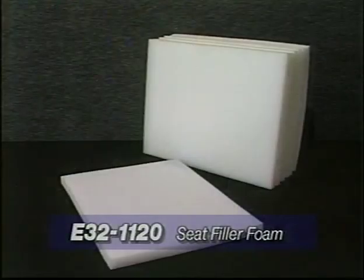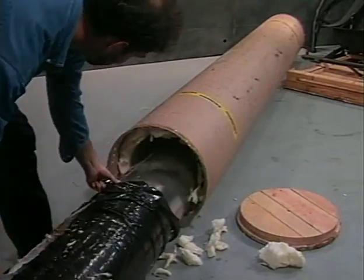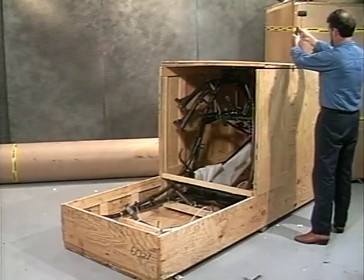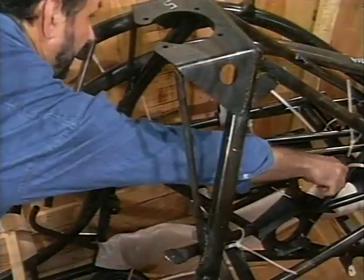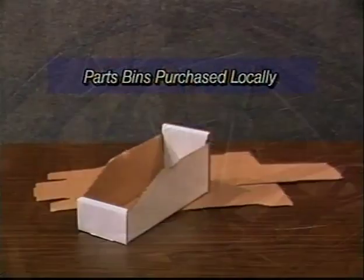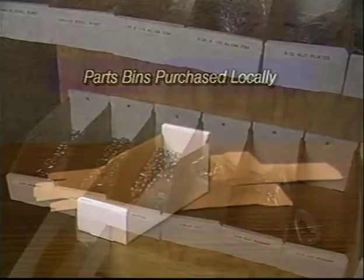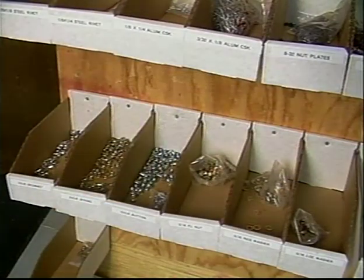Do not discard the 3/4 inch by 12 inch by 16 inch foam sheets as they are used as seat filler. Remember to remove the heat shield material from the tail boom container after you have removed the tail boom. Uncrate the airframe and remaining parts and check off against your picking list. You may want to purchase some cardboard parts bins, about 25 will be plenty, to place your hardware items in. Label the bins and you will have easy access to these items as needed.